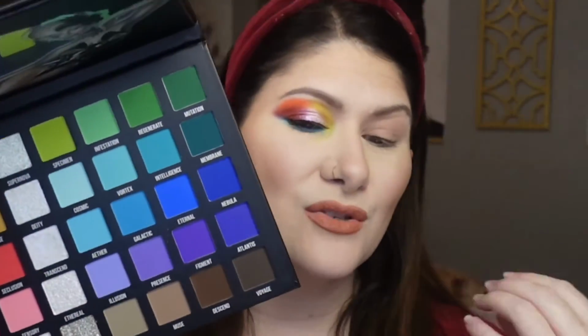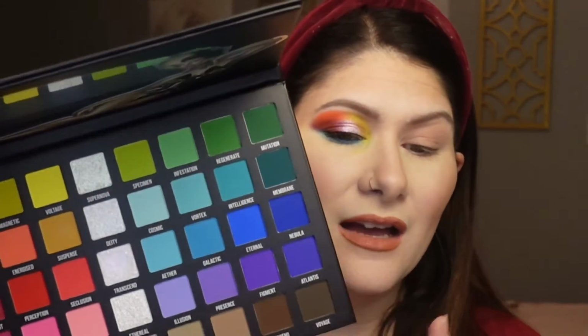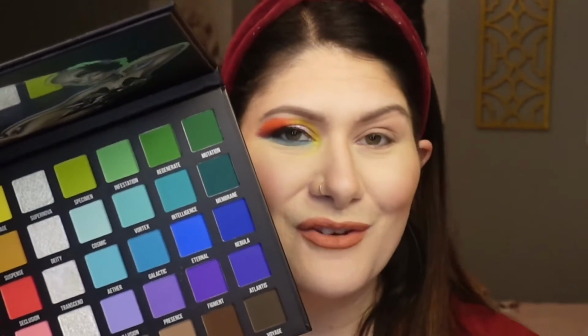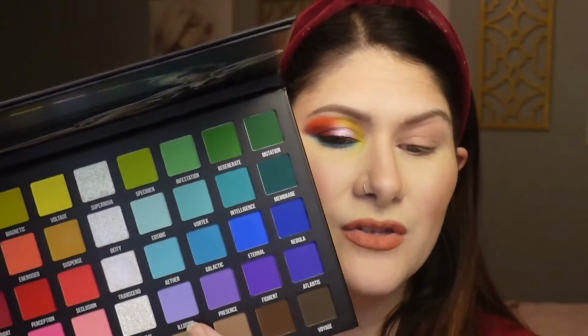So for the second look, I want to play with the purples. You already know it, so I think I'm going to do something a little bit on the monochromatic side. And we're going to go ahead and start with this shade right here and just kind of move our way this way. So I'm just going to give you the shade names. This palette is very cumbersome to pick up and move around. So we're going to start right here with the shade Illusion, and then we'll go into Presence, Figment, and Atlantis.